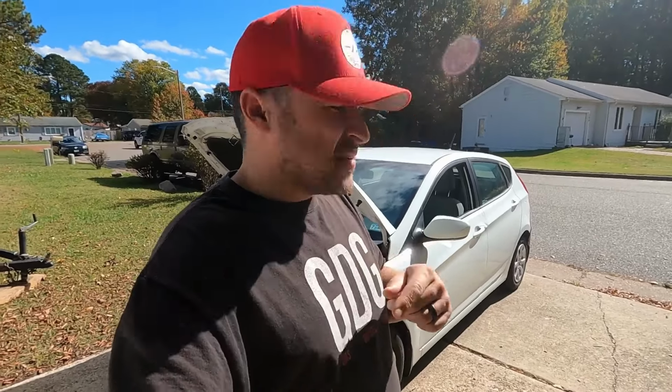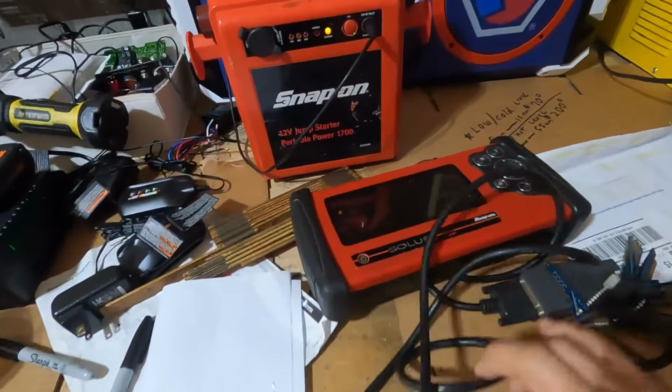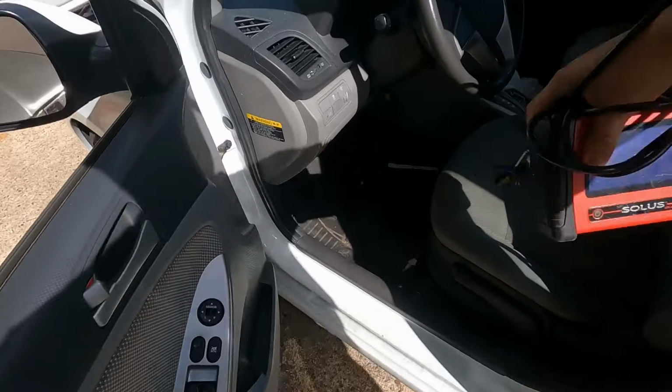So what we're gonna do now is break out the scanner. I'm gonna hook up to the car, and we're just gonna go through some of these diagnostic procedures. Alrighty, scan tool, scan tool, scan. Oh, there it is, my old school Snap-on scanner. Okay, everybody.